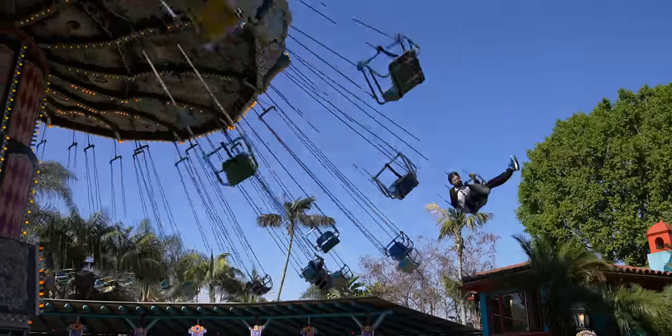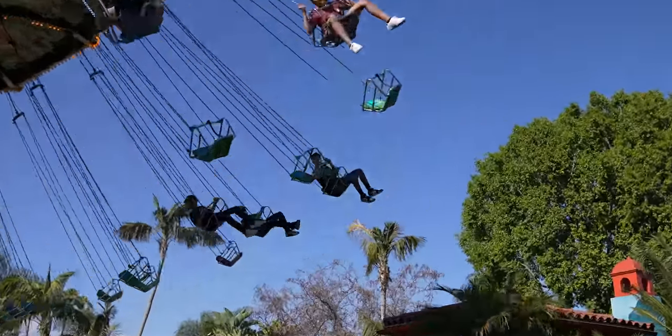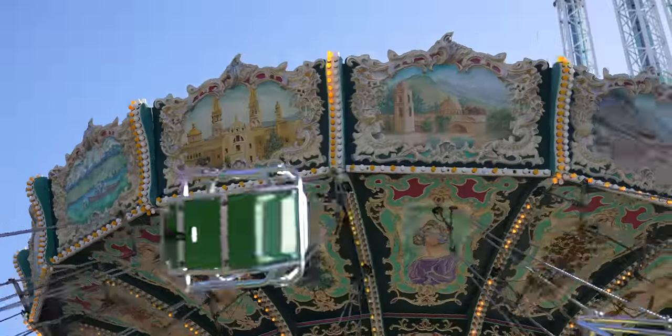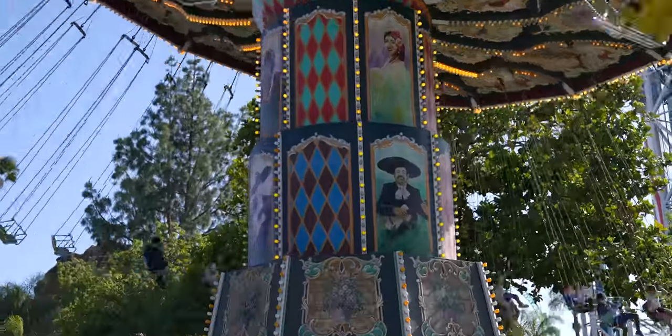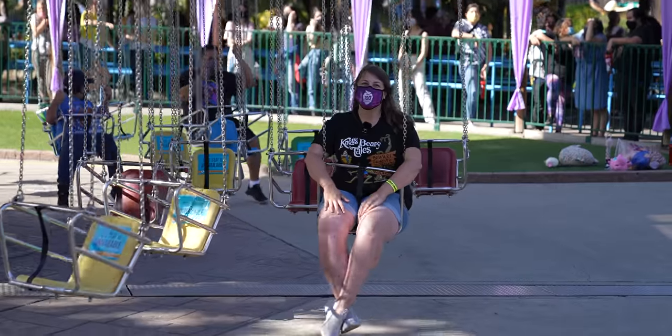Oh yeah. If I brought the 360 camera up here, for sure everybody would be throwing up, because it's going very fast. Don't recommend this. I don't feel that dizzy. I'm okay.